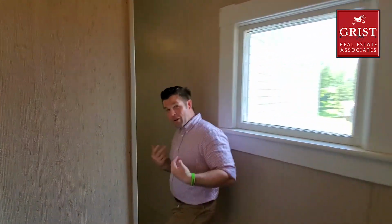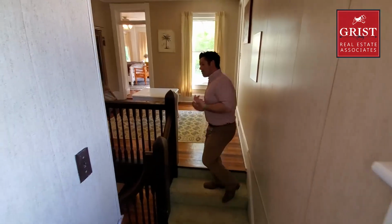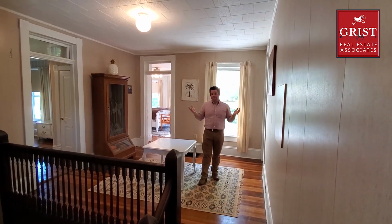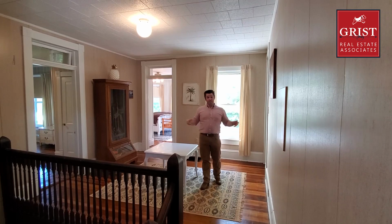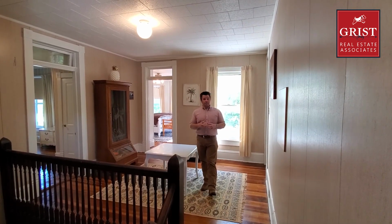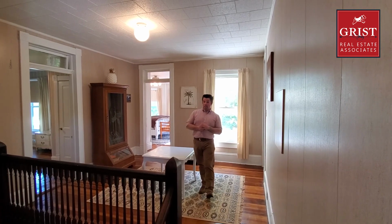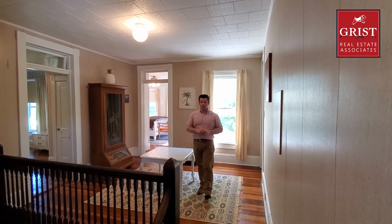So from here, we'll just go back and show you how close we are and how this connects to the rest of the home. So just down a few stairs and up, we're right back into the main foyer upstairs. So that concludes everything interior. Let's go back, check out some of the outbuildings and then the backyard, which you're just gonna love.